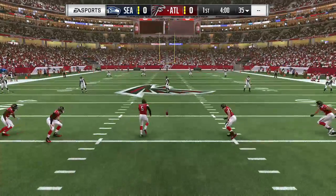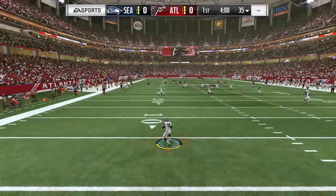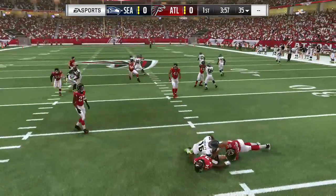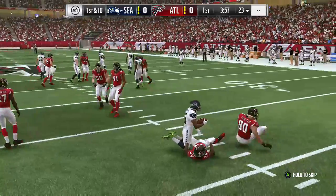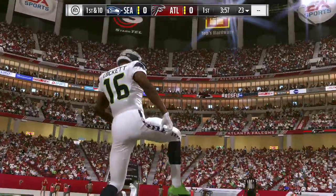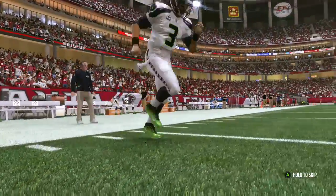Sure to kick it away. This one fielded at the 5. And he'll get across the 20 before he's brought down at about the 23-yard line. So out come the Seahawks now for their first possession.